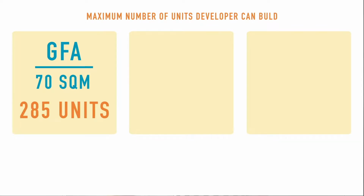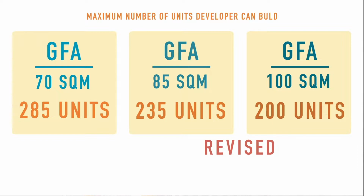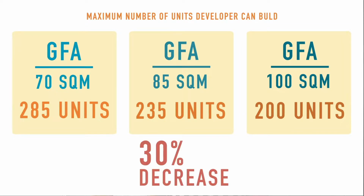So with these new changes in place, the average size becomes 85 or 100. So for 85 square meters, the developer can build 235 units, and for GFA over 100, it will be 200 units. So for this plot of land in Pasir Panjang, there will be about a 30% decrease in the total maximum units that the developer can build, with effect next year, 17 January.